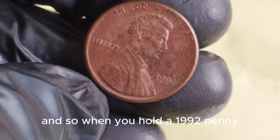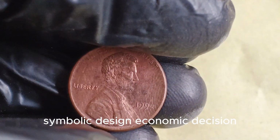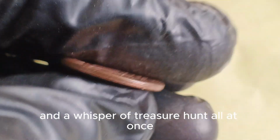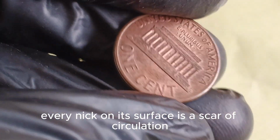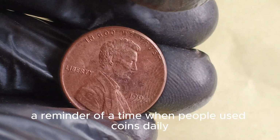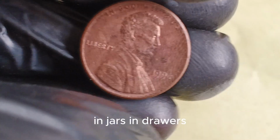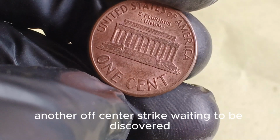And so, when you hold a 1992 penny, you are holding weightless history, symbolic design, economic decision, cultural tradition, and a whisper of treasure hunt all at once. Every nick on its surface is a scar of circulation, every shine of copper a reminder of a time when people used coins daily. Somewhere out there, in rolls, in jars, in drawers, lies another close AM, another doubled die, another off-center strike waiting to be discovered.